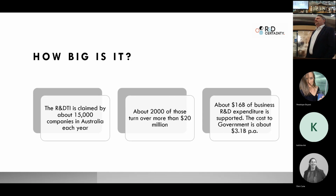One of the interesting things, and one of the reasons why R&D Certainty, our business, me and my partners, was created in the first instance, is that Australia is underrepresented in relation to businesses taking advantage of the R&D subsidies that are available. Our business expenditure in research and development, which is called BERD, is very low compared to most OECD countries. I think we're in the late 20s or 30 or something like that.